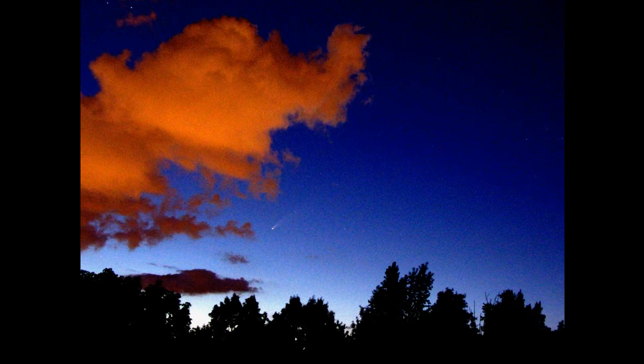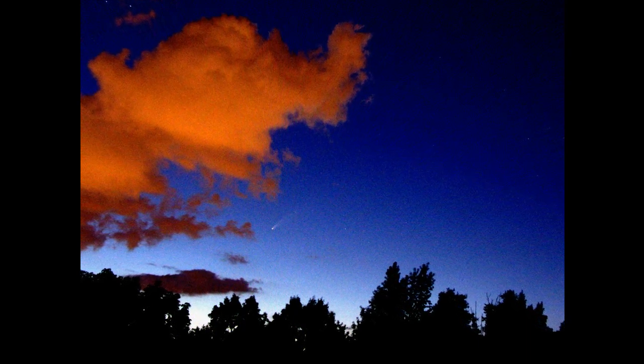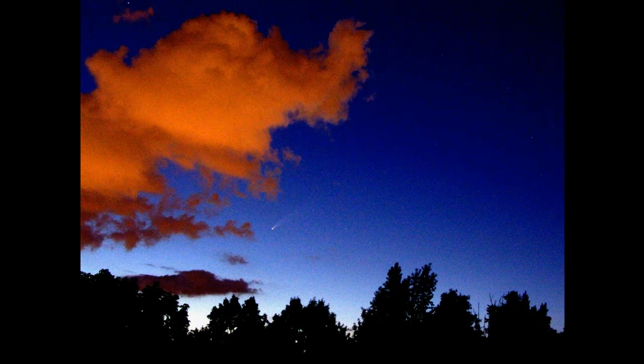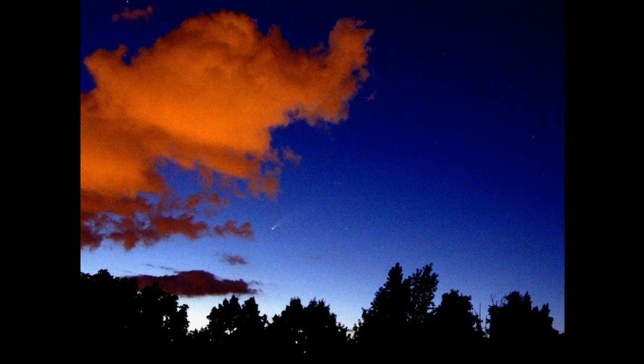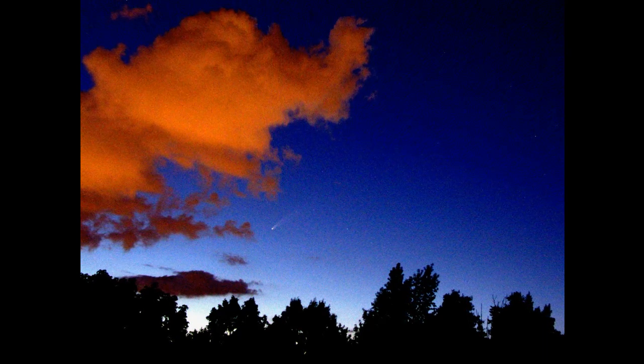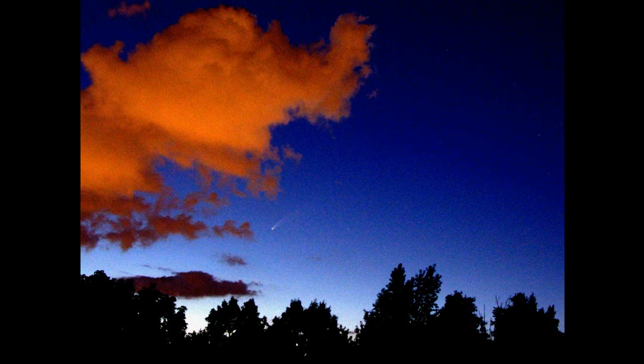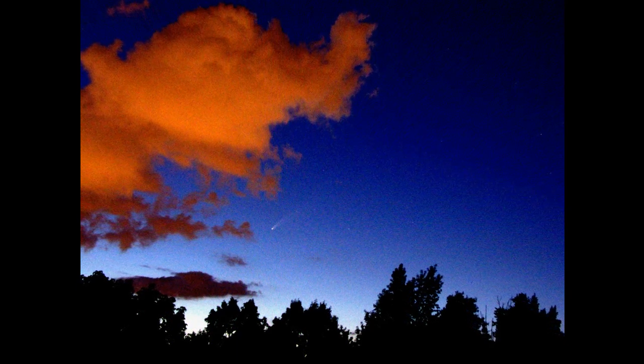As the month continues on, the comet will continue to head south before fading from view. There is a possibility that the comet may brighten substantially. Some astronomers are predicting that it could get as bright as 1st magnitude by December 12th.